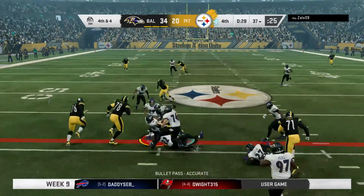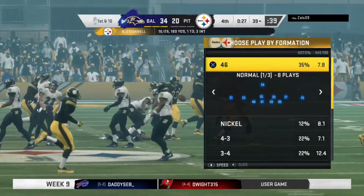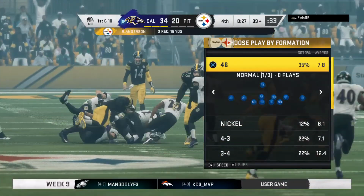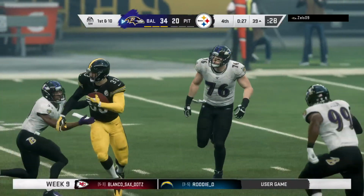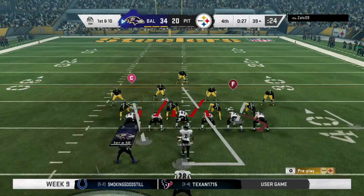On 4th down, O'Donnell. That's to his running back, complete. And unable to break away. They stop him a few yards shy. They had to go for it with such little time remaining. And the Ravens get the football back and in great shape. So from the 39 now, they'll come up on a 1st and 10.